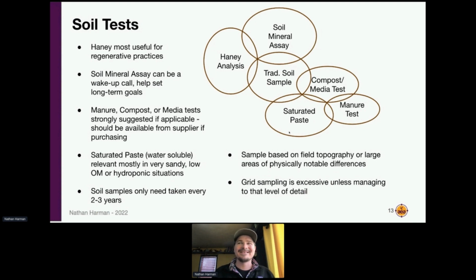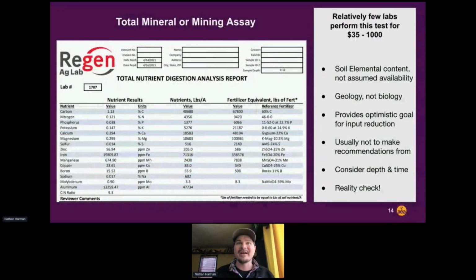And in general, I would say sampling every 2 to 3 years is more than adequate. And I would say that grid sampling, unless you have specific equipment that can do precision ag of multiple materials, is almost useless. I would much rather see somebody take fewer samples less often, but really base them on, say, that area that puddles in the spring and always has XY weeds and is clearly different. Well, take a sample there. But the majority of soil samples are pretty similar across a broad area.